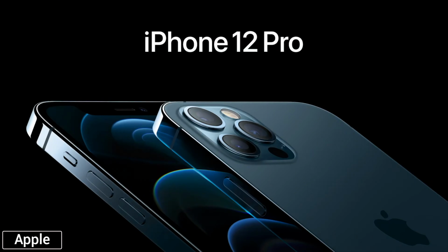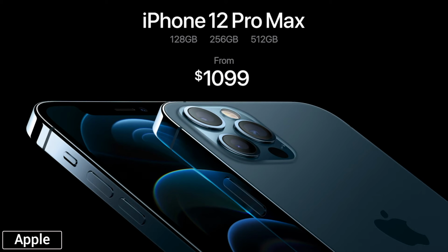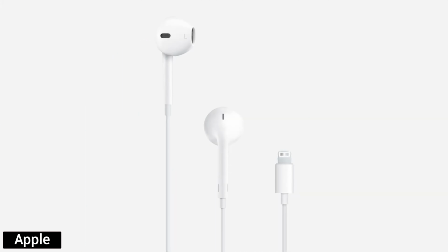Now finally getting into the prices, they're basically the same as before. $999 for the iPhone 12 Pro and $1,099 for the 12 Pro Max. But what's great this year is that they now come with double the storage, 128 gigs compared to 64 gigs that came with the iPhone 11 Pro models. The only downside is that you no longer get earpods or a charger in the box, so if you don't already have one, you're gonna have to order those separately.